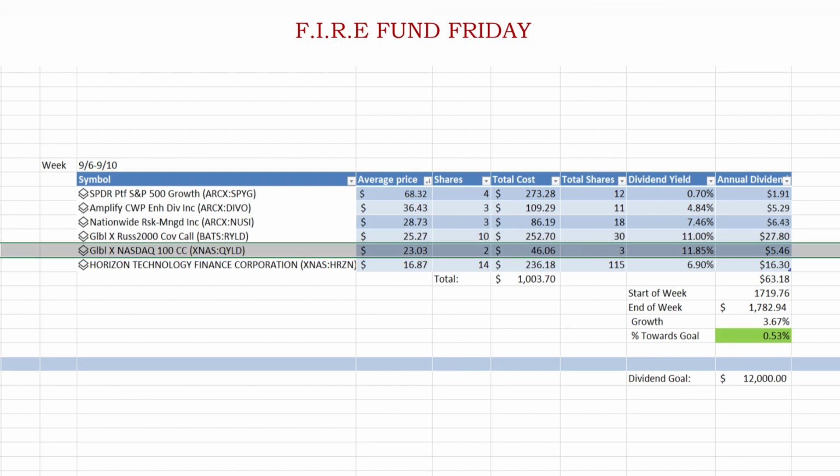Next up, I picked up 2 more shares of Qyld. Last week I said I was still not sure about owning this stock because of its lack of growth, and I'm still working on getting comfortable with purchasing it. I will slowly build my position in the stock over time though. I picked up 2 shares this week, which is better than last week's 1 share. The 2 shares generates an extra $5.54 annually, which is really good for an investment of less than $50.